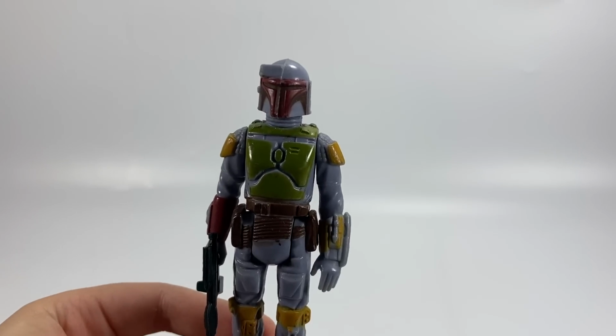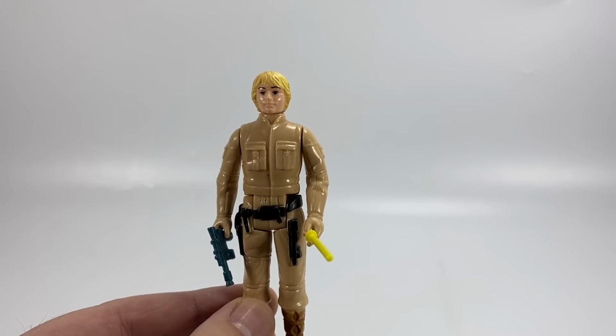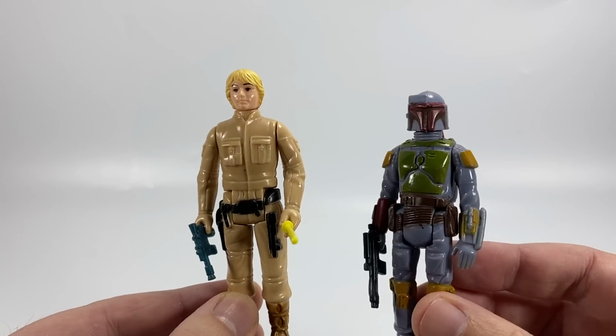All right then, guys. So that is myself and little Bossk's top 5 vintage Star Wars figures. This was my number 1. This was little Bossk's number 1.